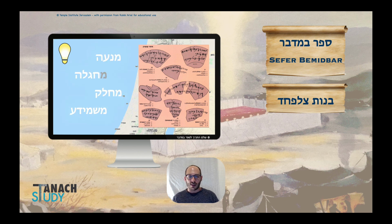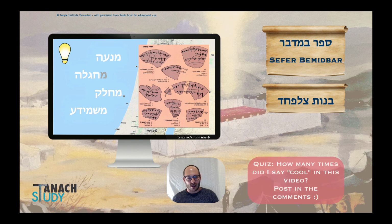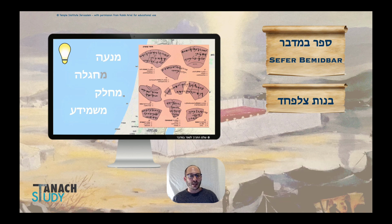And two of those several names that have been found are Noah and Hogla, two of the 5 daughters of Tzlofchad. Isn't that cool to find those names in the Nachala of Menashe lasting hundreds of years later? So it would say from, this is a receipt, mi Noah, mi Hogla, mi maybe Chilkiah or so on, mi Shemida. But that's all I have for today.